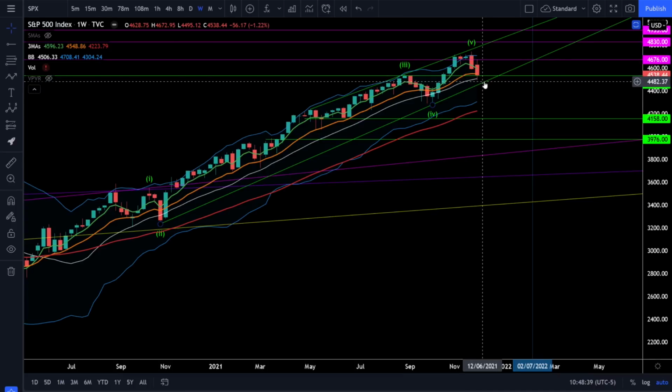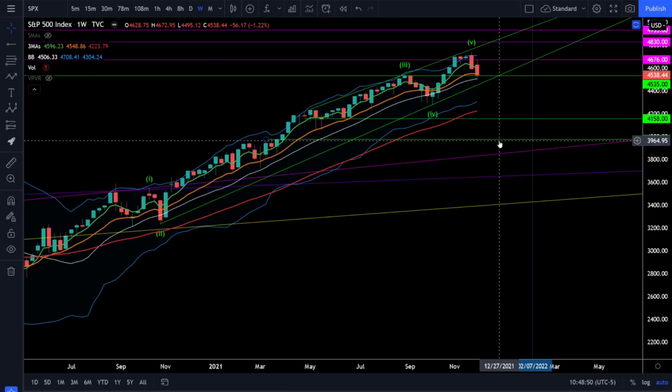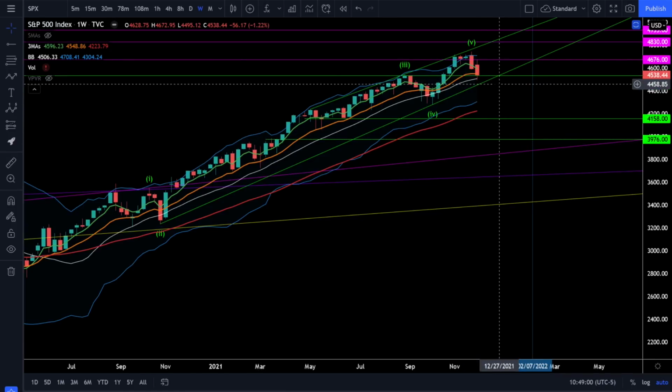If we start breaking below that, we're more than likely coming down to the weekly 50 EMA, which is right around 42.31 currently. If we continue lower than that, we could go down to 41.58 and possibly even 39.76. So you really need to remain a lot more cautious if we start breaking below these support levels. Remember, this is macro technical analysis, so we're talking about multi-week moves here, and we're not talking about something that's just going to happen in a couple of days.